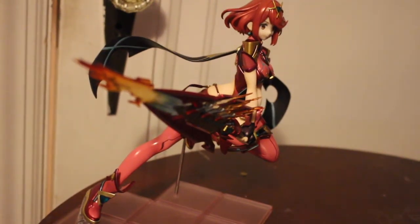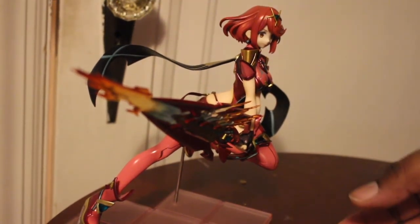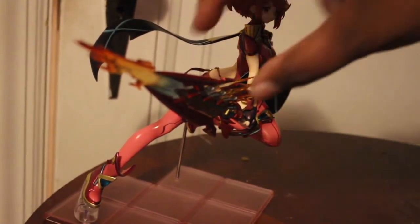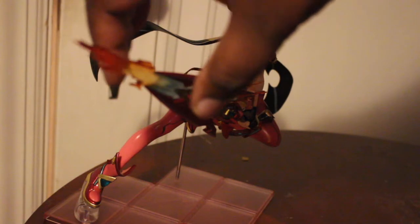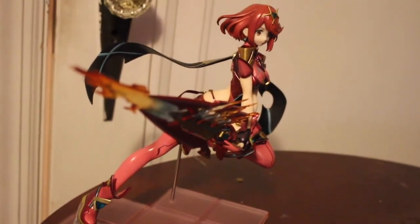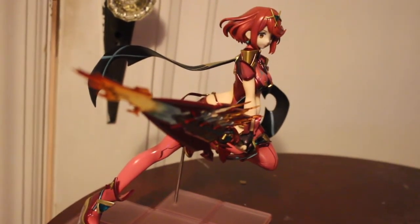Okay, here are my final thoughts on Pyra. I think this figure is absolute perfection, and just seeing the Aegis sword right here and the transparent part right here, I think that was a great addition. And the overall figure itself, I think one year was definitely worth the wait. And I have no regrets on buying this. It was the best $220 that I have ever spent.